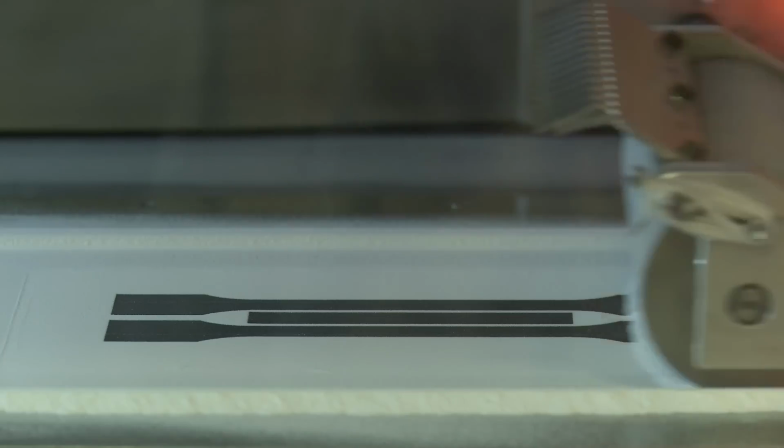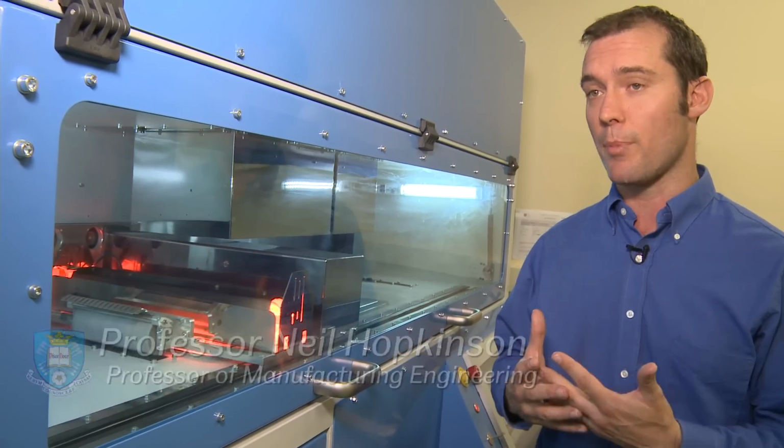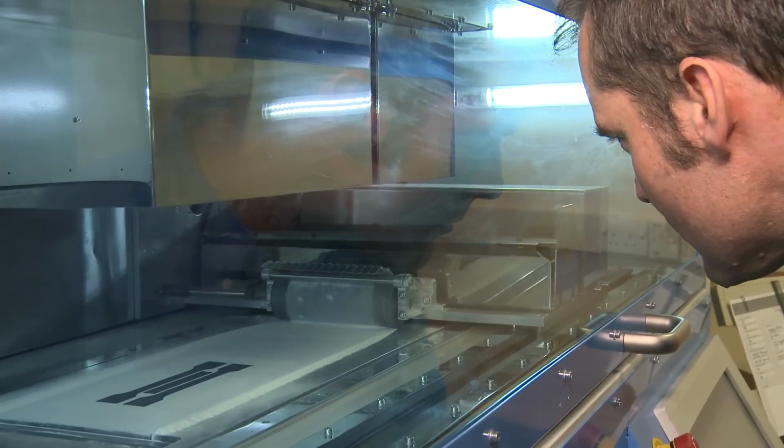So we've seen that the laser sintering process can make geometries that are impossible to make any other way. However, one of the disadvantages with laser sintering is that it takes a long time to make parts, especially when there are a lot of parts or they're big parts, because the laser has to scan backwards and forwards. So we've addressed that problem by putting a print head onto the machine.